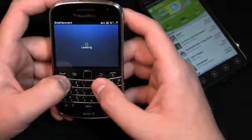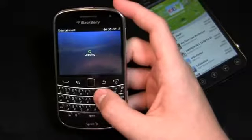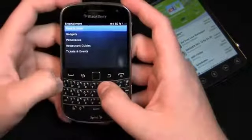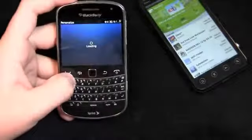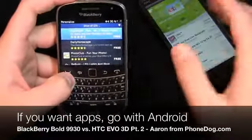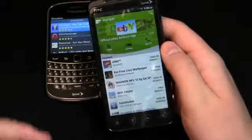and if it decides to load. So we'll see it's loading here. It's a little bit of a different background as well, a different look to it, but still functionally about the same. Now the real pain here, and you can see this is very similar to BlackBerry App World 2.0, is that there are only a few thousand apps in BlackBerry App World, and 200,000 plus apps over here in the Android market. So that's something to keep in mind.